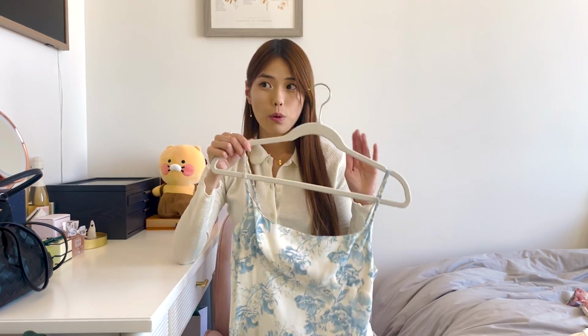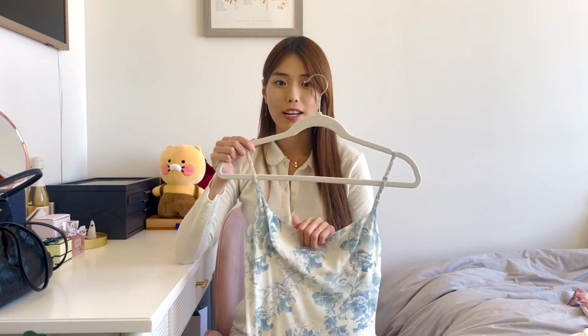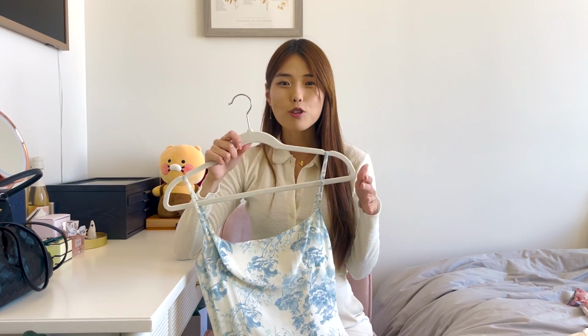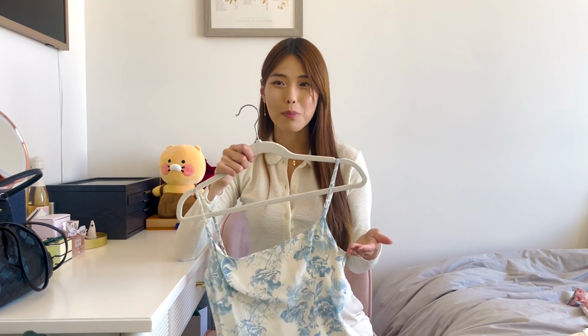I did order a couple other Reformation dresses before settling on this one, and the other two were some of their silk dresses, and those were what I would consider a little bit more complicated dresses, right?